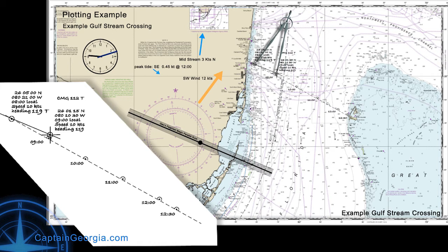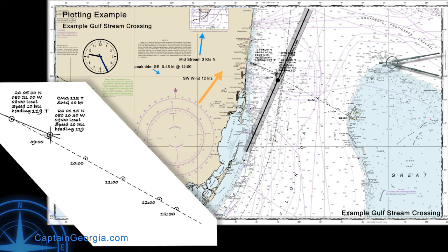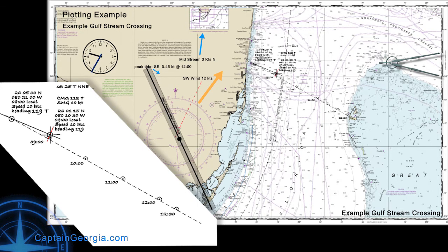That's a little bit of a problem as we're starting to get pushed north, as we expected, because we're coming in close to the middle of the Gulf Stream where we should see about a 3-knot drift. In order to compensate so we don't continue north, we want to determine what our set and drift actually is. Draw a parallel line between our DR position and our new current position at 9 o'clock, and we draw that line on our compass rose as our set line.